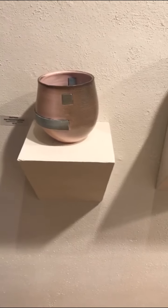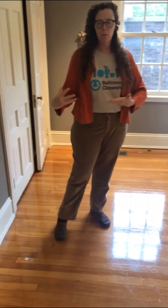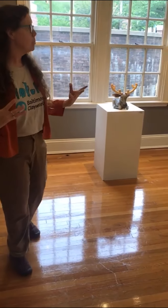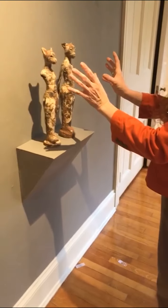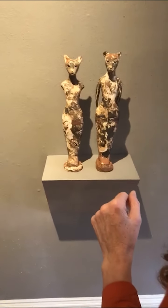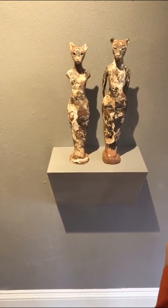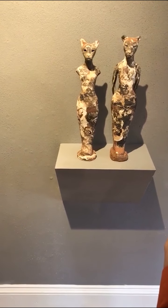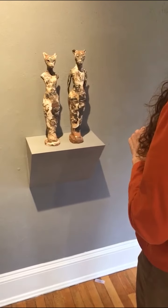And then if we come into the back room, this is the Animalia show. So it's the fauna of the Flora and Fauna. So we have animal themed artwork. We have these beautiful totemic cat effigies, they feel like you found them in some ancient tomb, some ancient culture that worshipped cats. I don't know what that's like at all. By Robin Whiteman. She's in upstate New York.